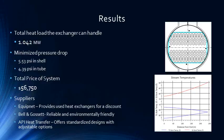A few suppliers we found were Equipnet, who provide used heat exchangers at a discount rate. Bell and Gossett were a very reliable and environmentally friendly company. API Heat Transfer offers standardized designs with adjustable options. For all of our suppliers, we were unable to get a price because we would have to talk to a representative from the company.